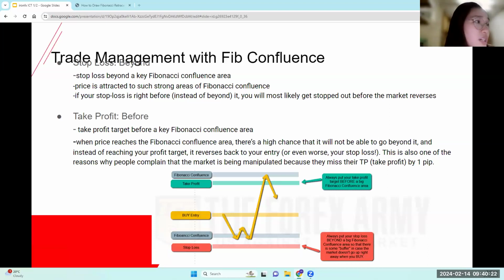So here we're talking about Fibonacci confluence areas, but it can be for anything as well, as long as there is a significant area in which you have identified price tends to maybe head back to that area, test that area. It could even be some swing highs that line up together or swing lows that line up together. Okay, so the reason to place your stop loss beyond is because more often than not, price is attracted to such strong areas of confluence. And if your stop loss is right before it instead of beyond it, you will most likely get stopped out. Okay, and you most likely get stopped out right before the market reverses, which is one of the reasons why people wonder why they got stopped out, and then they complain about stop hunting.